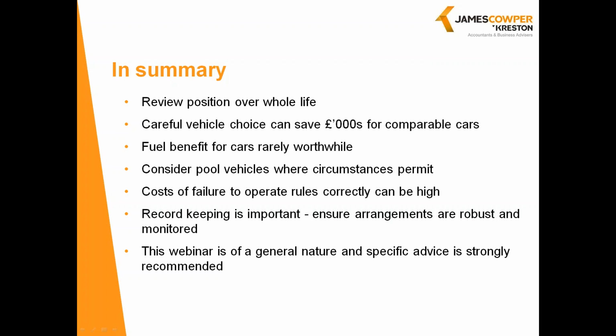Bear in mind what I've just said about the costs of failing to operate the rules correctly, because they can be high if things are picked up during compliance reviews, and the revenue can go back a number of years. Record keeping is important in relation to whatever arrangements you choose, so do ensure that they're robust and indeed monitored.